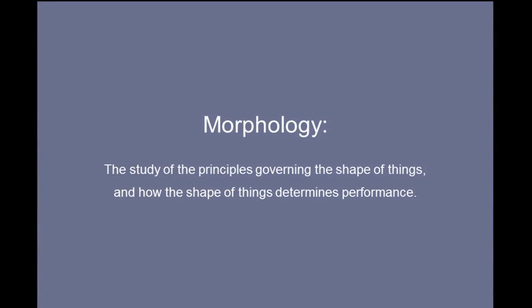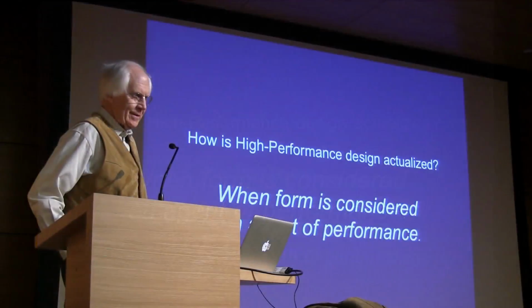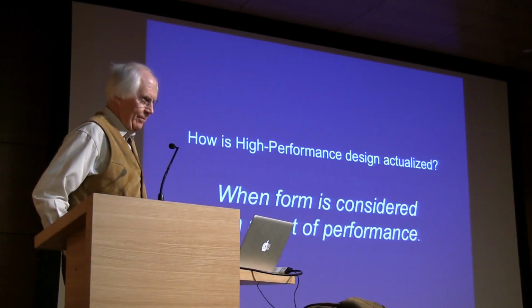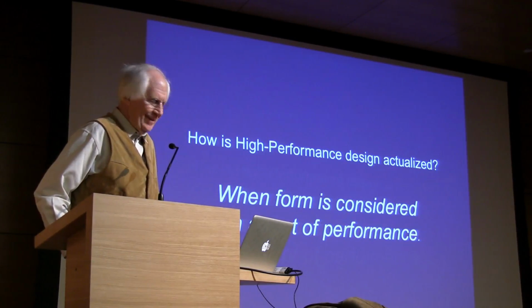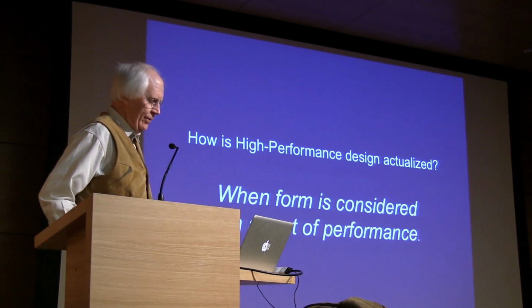But first, morphology. The simple definition of morphology is the study of shape or the study of form. And I'd like to enhance it a bit: the study of principles governing the shape of things and how the shape of things determine performance. Anyway, there's all kinds of slogans. Bucky's was doing more with less. Mies was less is more, and other people use the term form follows function. I don't really care for any of those.